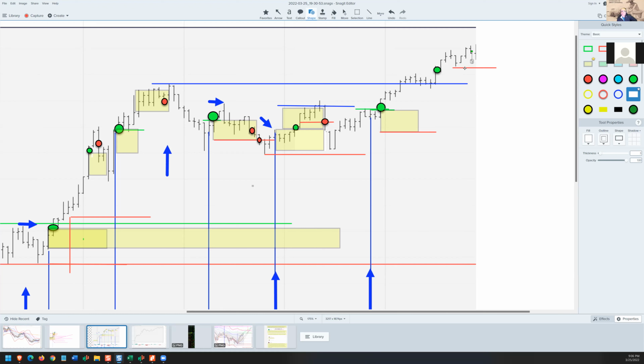Come on, dummy. Something like a 2-bar low. You end up getting an exit somewhere in that blob.